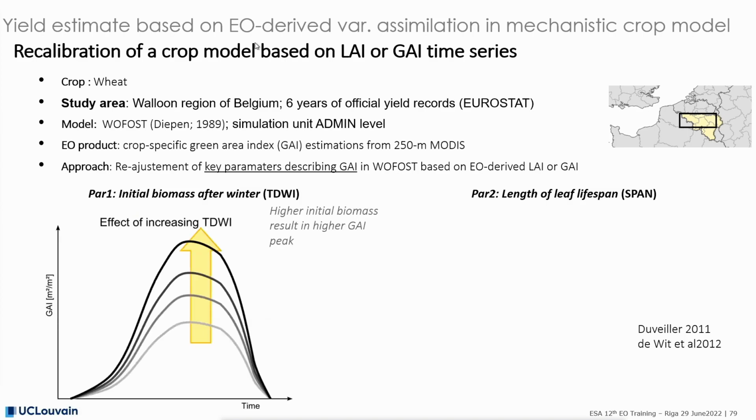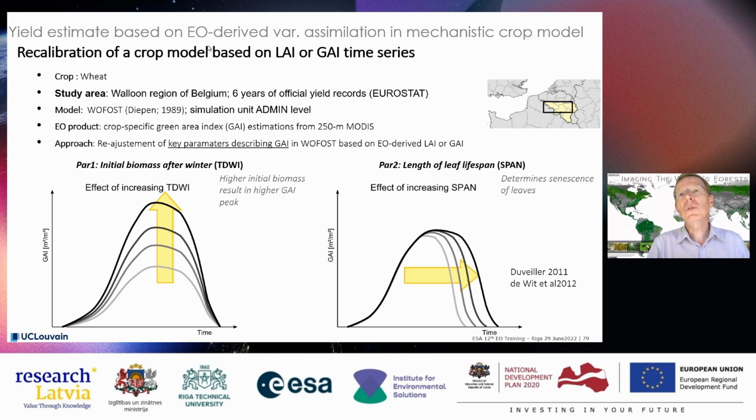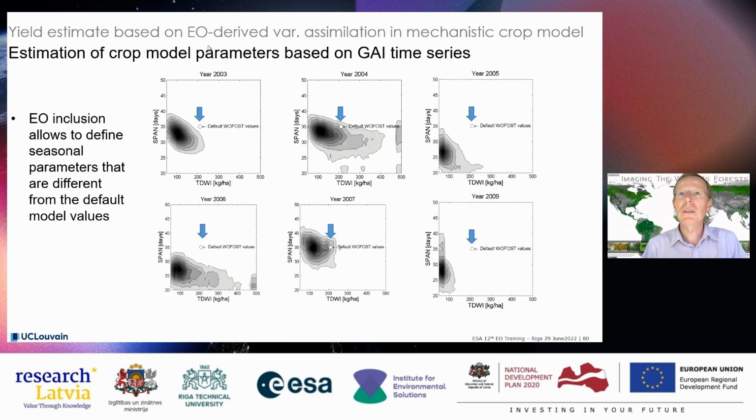Therefore, here is a parameter that we can play with. This is the initial biomass after winter for the winter wheat in Belgium, for instance. Therefore, you know that at the end of the winter, you have some vegetation development, but you don't know which one is at that stage. And therefore, you can play with variables which allow you to get the right LAI profile during the summer. I mean, the right LAI profile is a profile corresponding to the one that you observe.